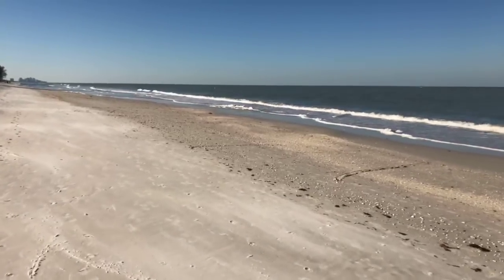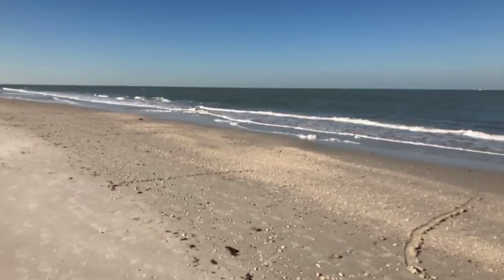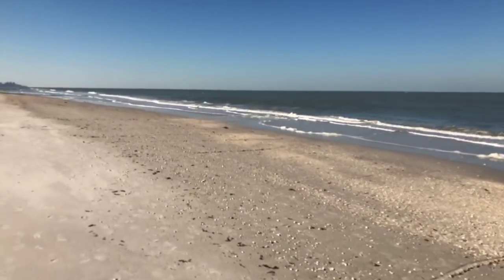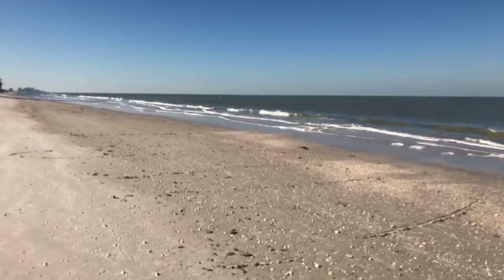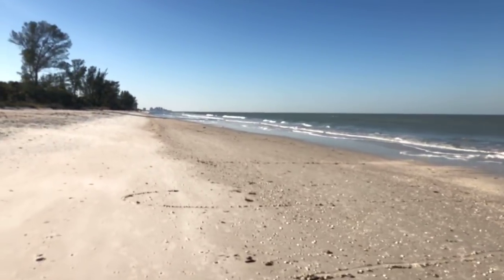Quiet out here today. Very peaceful. The tide is still on its way out here, still going out. A lot of beach here at low tide.